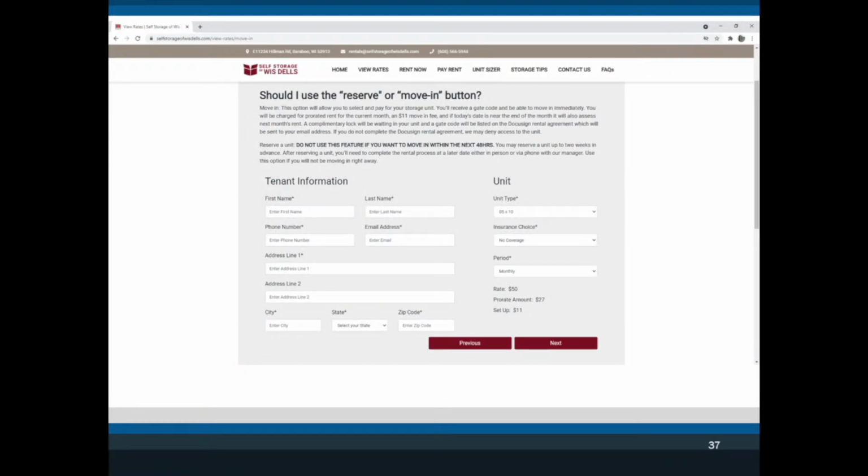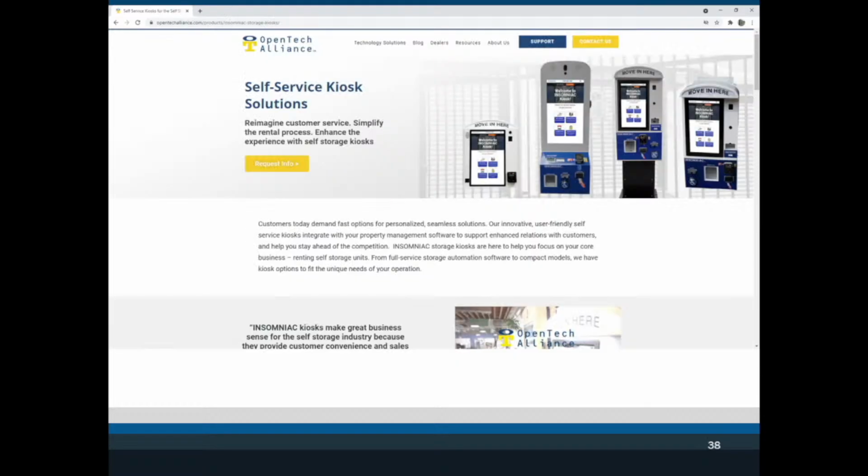Now, after they go through this, and I don't have a slide to show this, what they receive in the email is a digital signature request. They receive their lease, and they have to agree to it and sign it. They can sign on a touch screen, a laptop, or a cell phone. It's really easy. Even any customer I've used it with really doesn't have any problem with it. Then they receive an executed copy, and they know their unit number and gate code. So that's a pretty cool system.